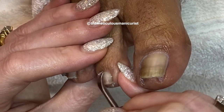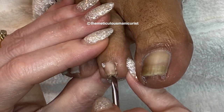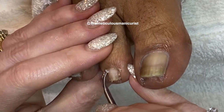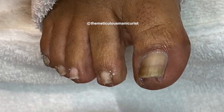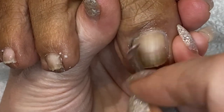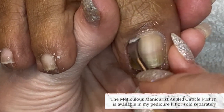I cleaned the room and I probably left it in better shape than I got it. That's funny. Oh, this is going to feel really good because you do have a lot of buildup.